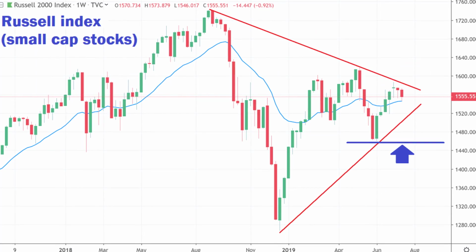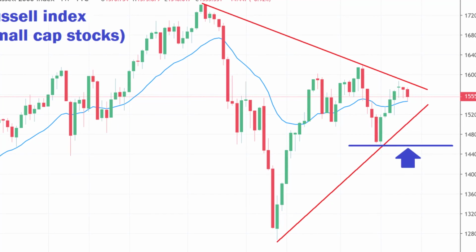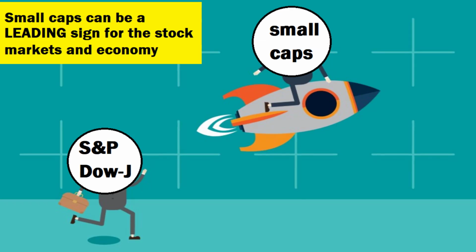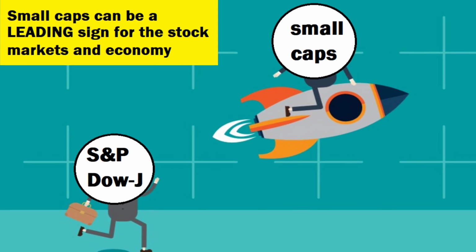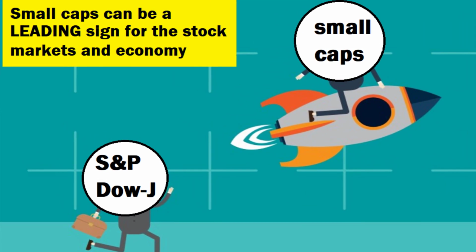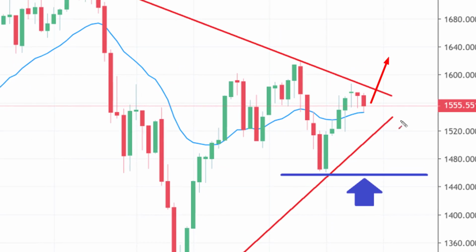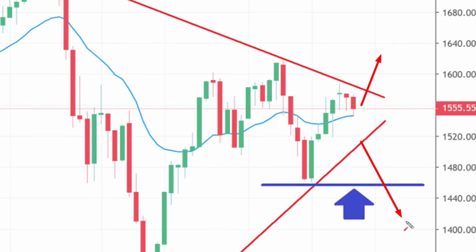Also, take a look at the next chart, which is the Russell index, small cap stocks. Small cap stocks play a key role too. Why? Because often small cap stocks, or the Russell, lead the way. So again, as you can see here, we've got a triangular formation. Let's see which direction it breaks on this one. I'll just leave that chart for a moment.